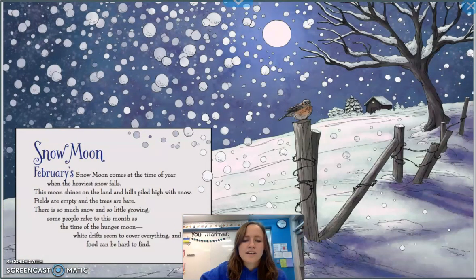Snow Moon. February's snow moon comes at the time of year when the heaviest snow falls. This moon shines on the land and hills piled high with snow. Fields are empty and the trees are bare. There is so much snow and so little growing. Some people refer to this month as the time of the hunger moon. White drifts seem to cover everything and food can be hard to find.